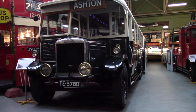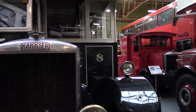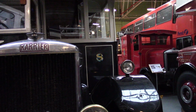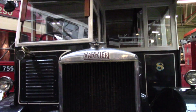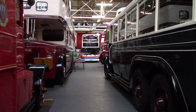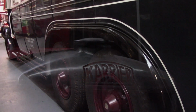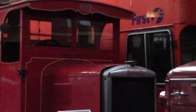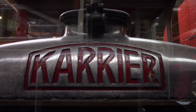Dates from 1928. Rescued from the sands. I think it was over at Rill, where it had been languishing for years, and it was dug out and it's been refurbished, rebuilt, and nicely they've got it right next to another Karrier as well. So we've got two Karriers in the museum, and they're side by side, and she's really nice.